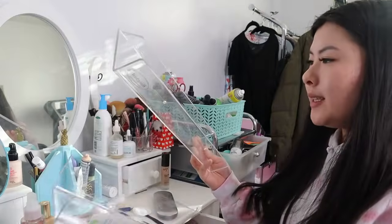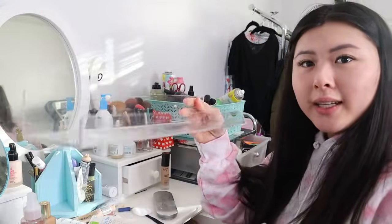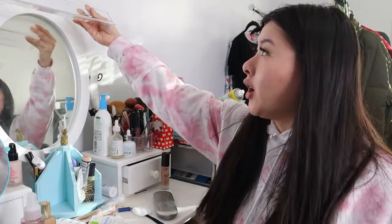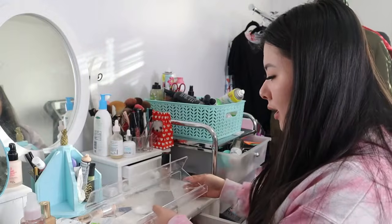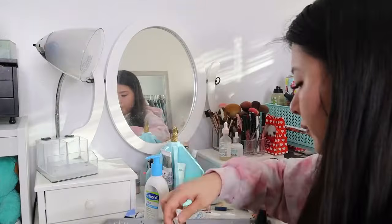I also got these on Amazon a long time ago. These acrylic clear shelves. Maybe I could put these up over here above my mirror to put more makeup products, because I have so many that I need more storage, but I'm going to need nails for this to put it up here.